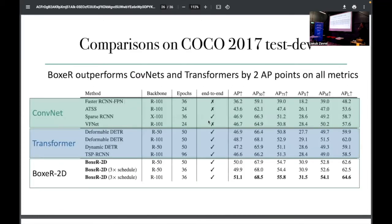Well, here are some results. There's a lot of numbers, so I tried to group them a little bit. The first set of rows is state-of-the-art ConvNet ways of doing object detection. The middle is transformer-based alternatives. And the bottom one is our boxer for 2D. What is interesting here is that we are better independent of the metric. We are 2 AP points better than anybody else. So this is envisioned, and you start to celebrate because that means you have a paper, essentially, right?